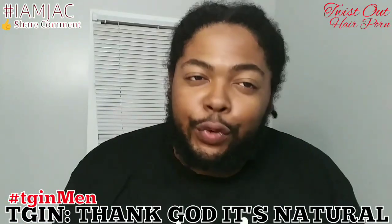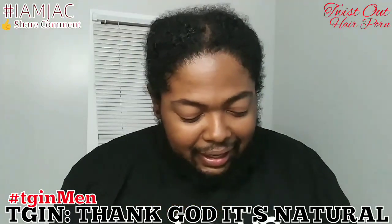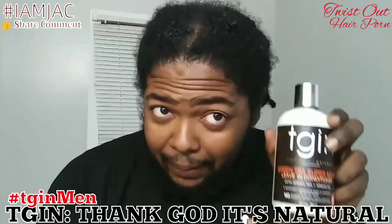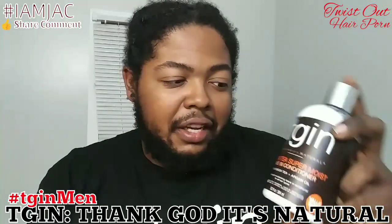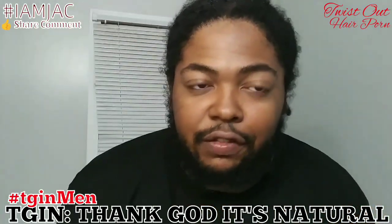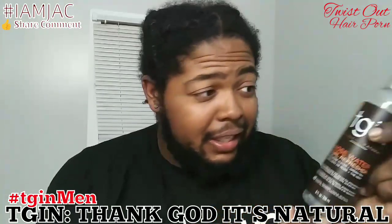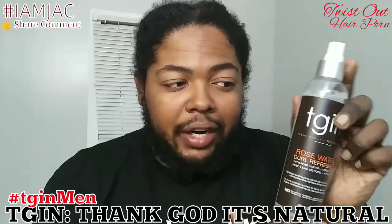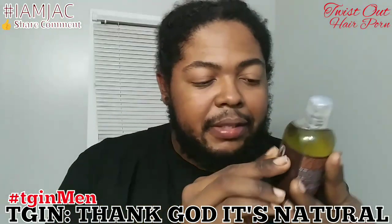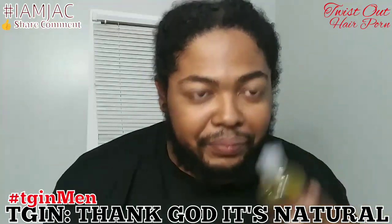For all month long, we're doing No Shave November, and TGIN gave me a box of goodies to try, and I'm using this right now. This is one of the products I used yesterday. This is how I got my twist. This is the TGIN Green Tea Super Moist Leave-In Conditioner. I use that as my C. C stands for conditioner, and then I use my L, and I'm about to be using this again. This is Rose Water Curl Refresher, and I'm going to dump some of this in my fingertips. And this is the Argan Replenishing Hair and Body Serum.